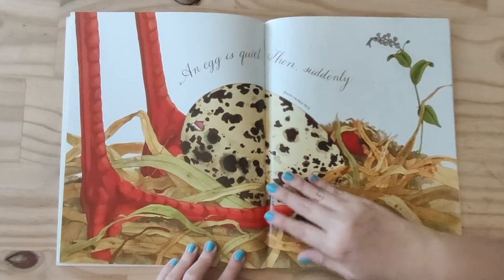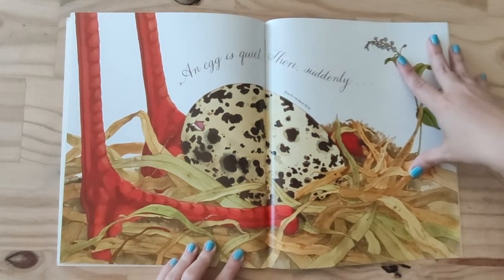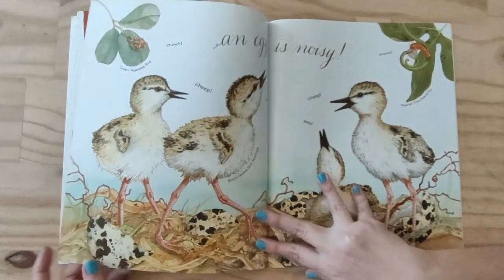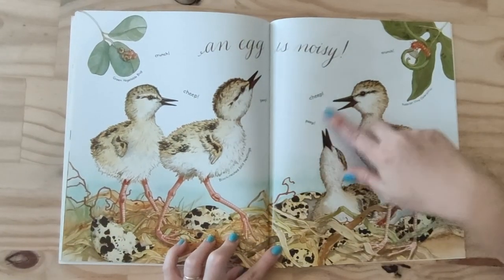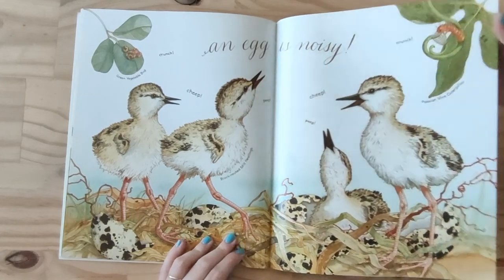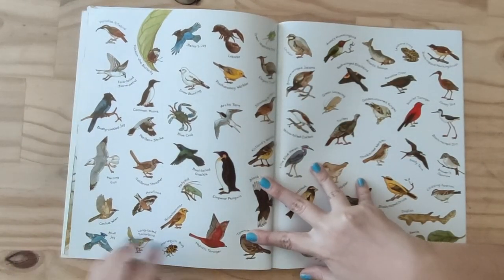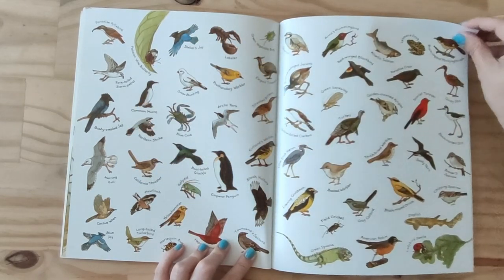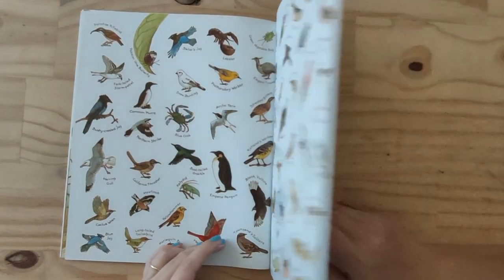An egg is quiet. And then suddenly, an egg is noisy. Look how many animals come from eggs. The end.